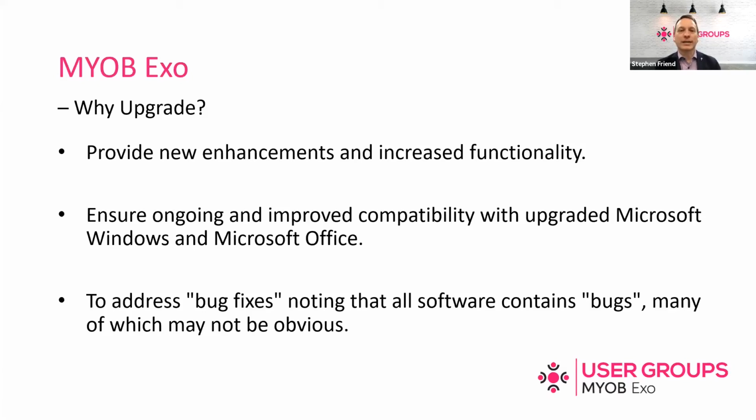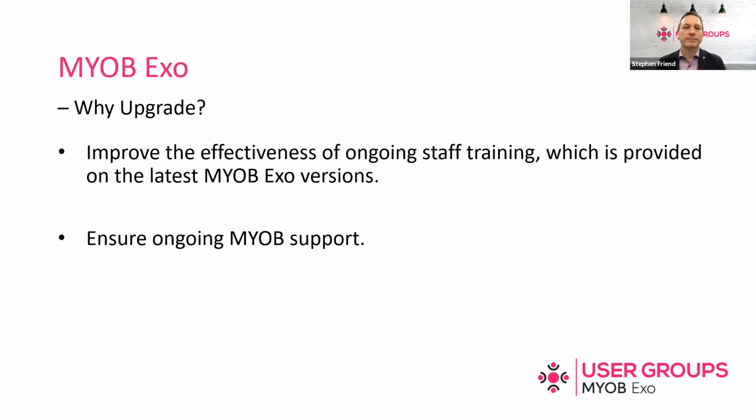Of course, we can't expect a 10-year-old version of Exo to work efficiently with the current version of Windows or the current version of Office. New versions of Exo are tested and verified against versions of Windows, SQL Server, Office, and the other platform applications that we depend on. So it's really important to make sure that you keep your Exo upgrades in line with your platform upgrades, your IT infrastructure upgrades. Of course, new versions of Exo also introduce bug fixes. Yes, unfortunately, software does contain bugs, but with each version we see those rectified, and the quality of the Exo releases is only increasing over time.